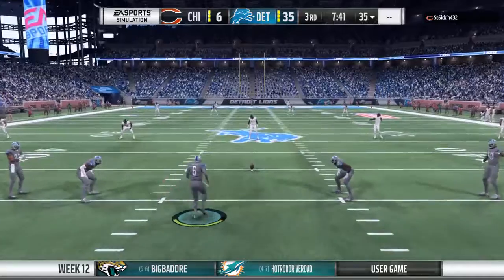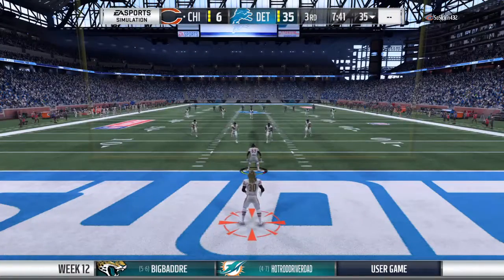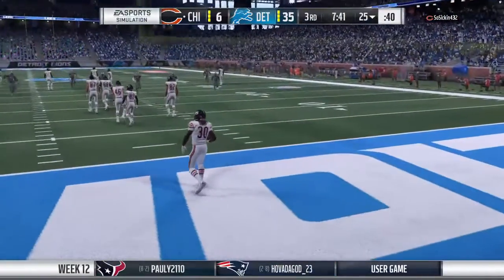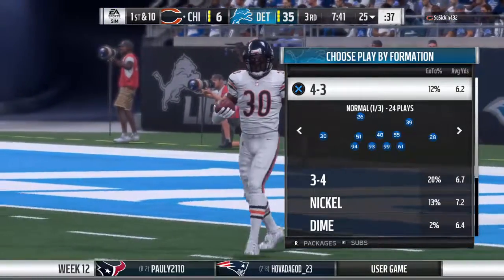Martin, the punter, now out to kick it away. That's fielded in the end zone. And no run back here. This will be a touchback, and it comes out to the 25-yard line.